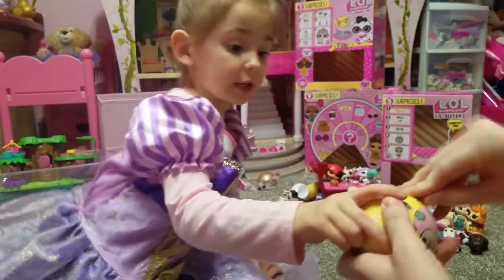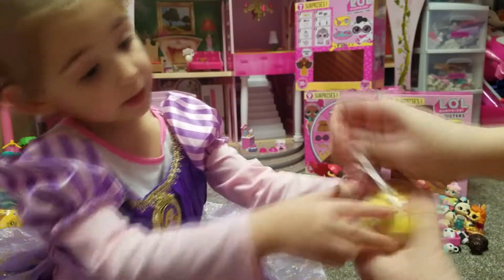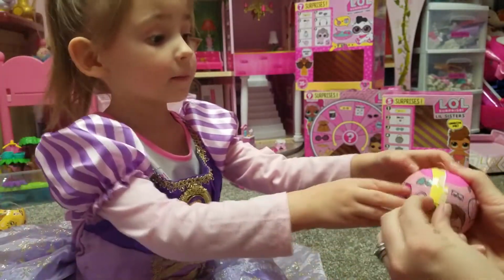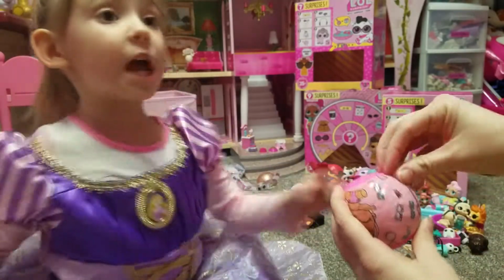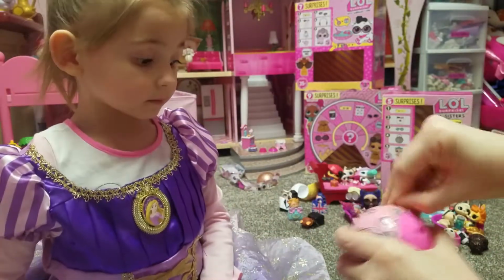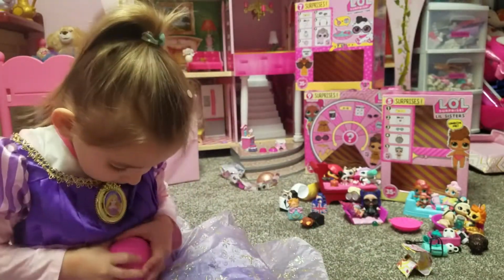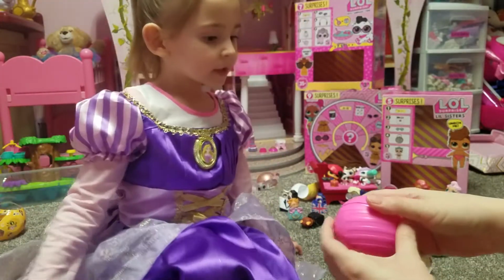Oh, Mommy, there's a serpent right there on the back. Mm-hmm. It's a nice sticker. Oh, it's hot pink! These balls are crazy to open. It is hot pink! We are white! Cute. You can open it. It's pink. So it's cute.